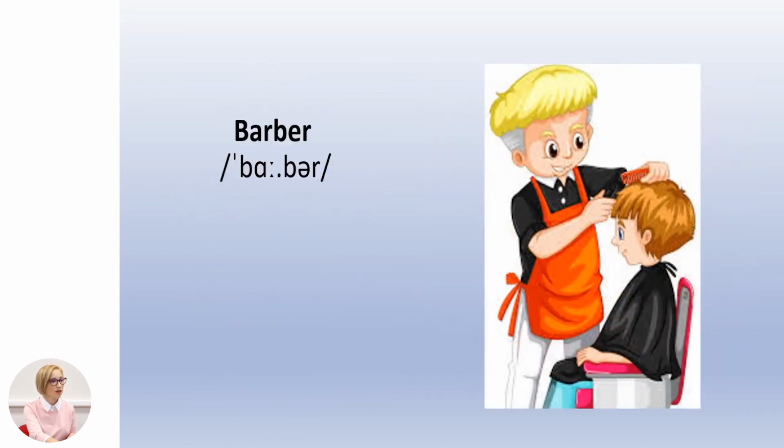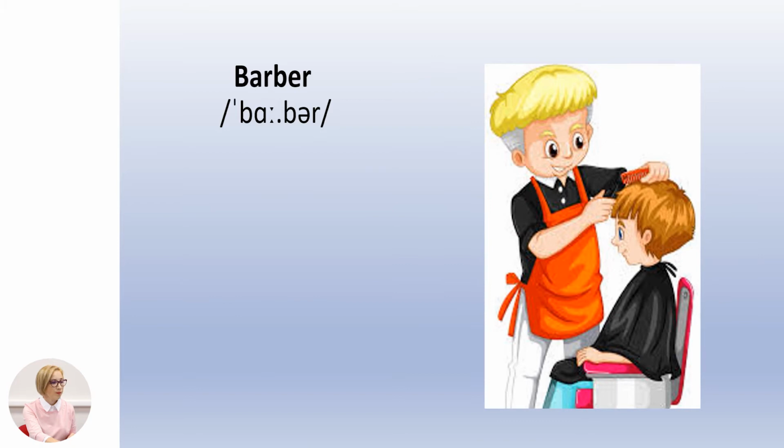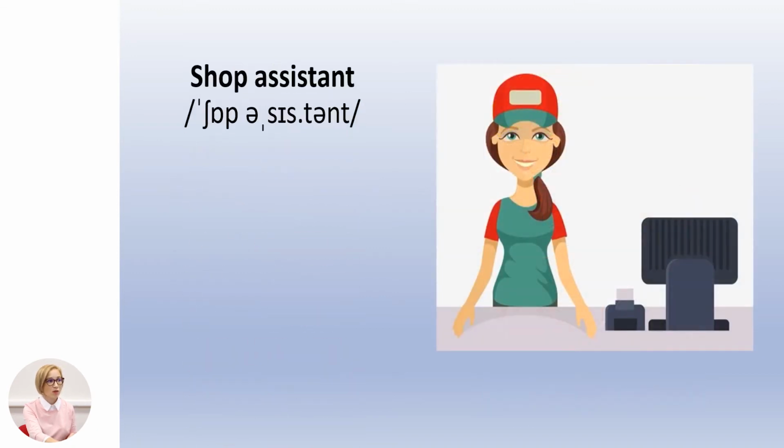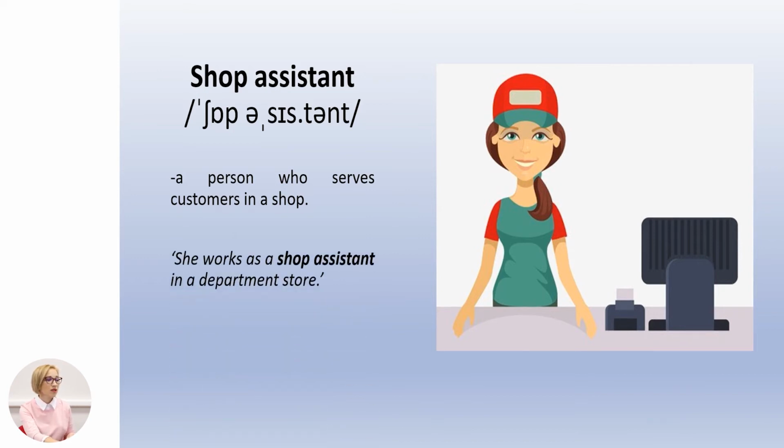The next one is the word barber. A barber is a man whose job is cutting men's hair. Let's see the example. John works as a barber. Okay, another one is the word shop assistant. Shop assistant is a person who serves customers in a shop. Let's see the example. She works as a shop assistant in a department store.